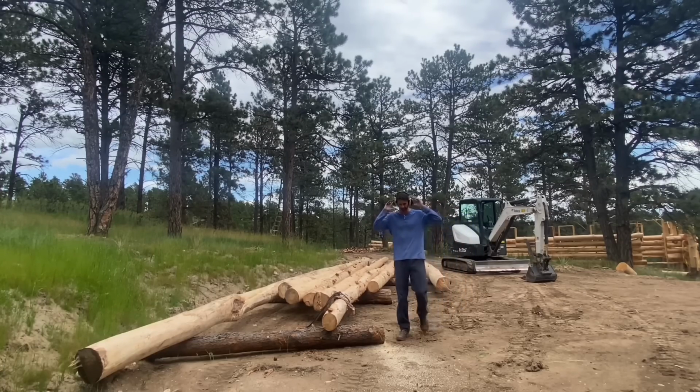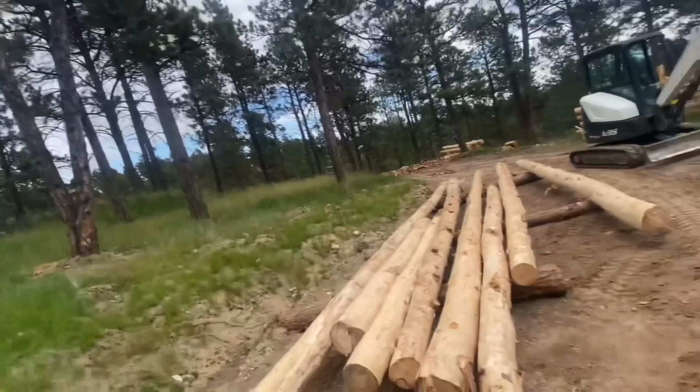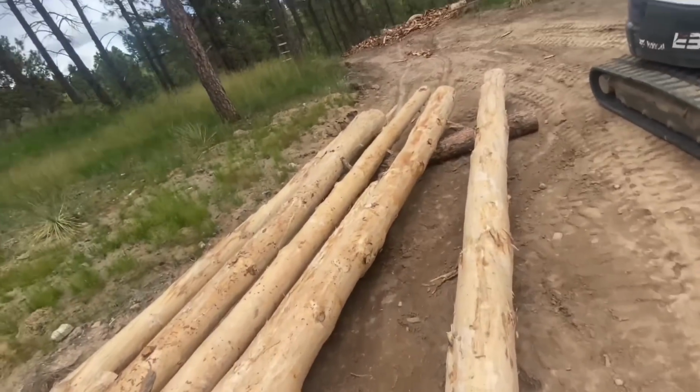Is that 8? Oh yeah, I cut one in half. All right, I like that better. It's easy to stack right here. Get a little space into them, and I think they'll dry nicely. And then I have some room to pull a couple more up there.